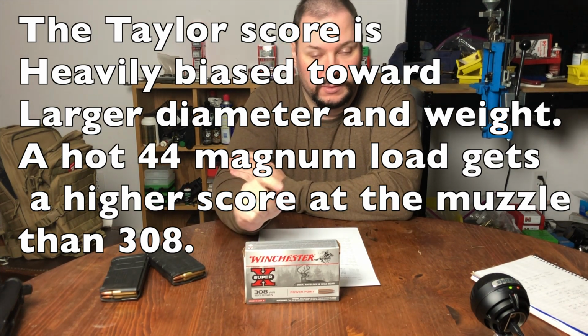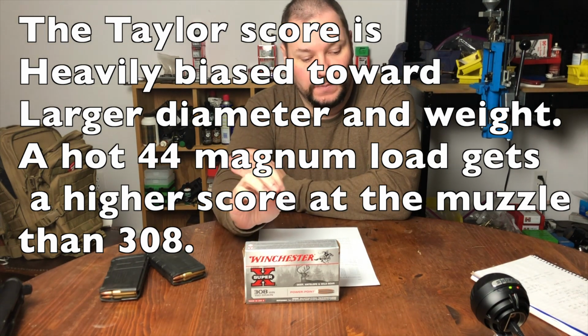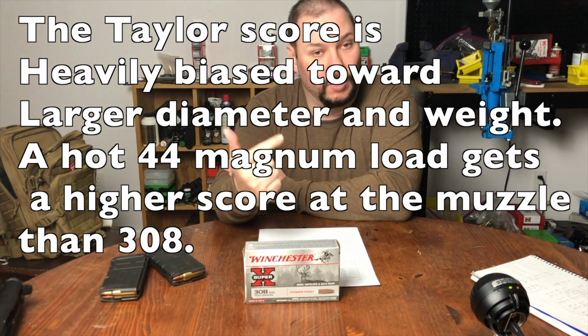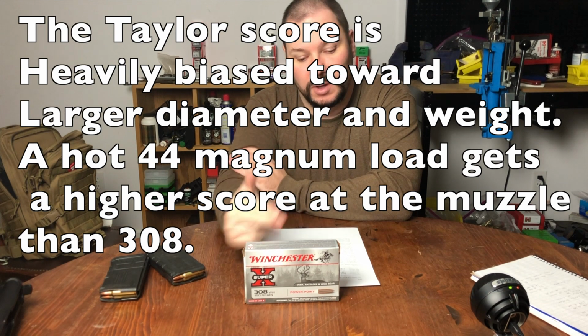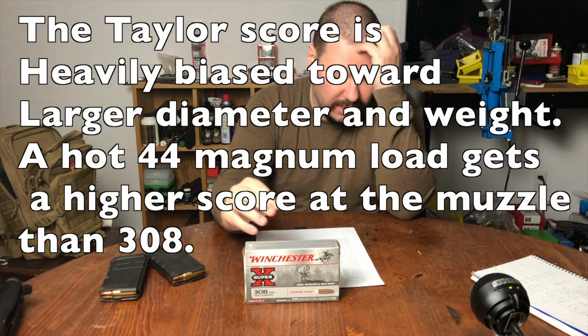Now, the reason I start with that is it has the highest numbers in terms of energy, momentum, and knockdown score of everything else on this chart. It's the highest one. Everything else is downhill from there.